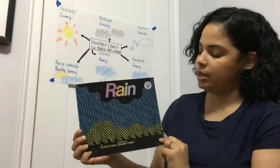Girls, so the book we're going to read today is titled Rain. The reason we chose this book is because it's tied to our question of the day, which is: knowing the weather is important. And you know why it's important to know the weather? Because that way you can dress yourself according to the weather.